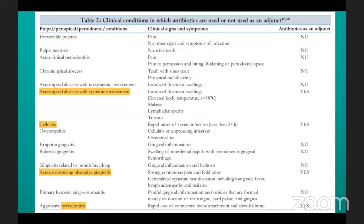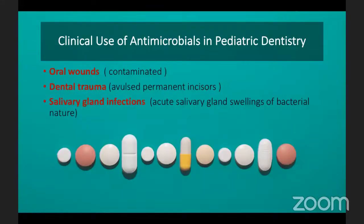As you can see in this table, the clinical conditions in which antibiotics are used as an adjunct are, for example, acute apical abscess with systemic involvement, medically compromised patients, or cellulitis or progressive rapid onset severe infection in less than 24 hours.